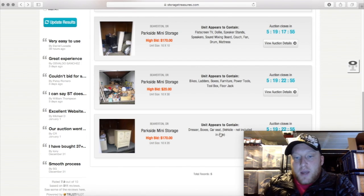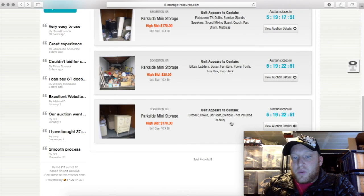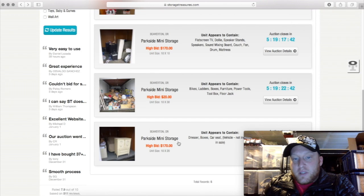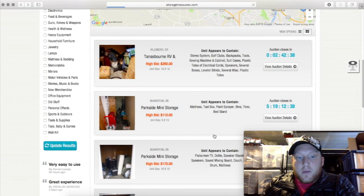Oh, another thing too, guys. Look at this. I didn't read the description, but it says vehicle not included in sale. So that definitely will affect the price. So really, they're just going for the vintage furniture. So let's check out this one right here.